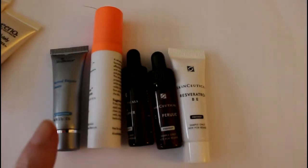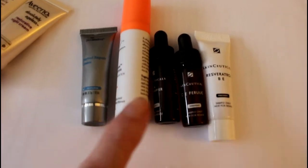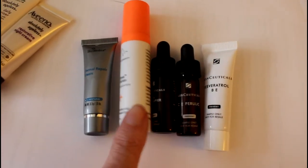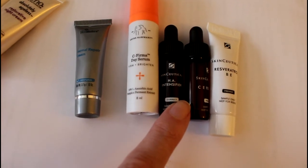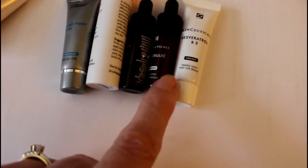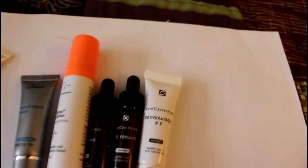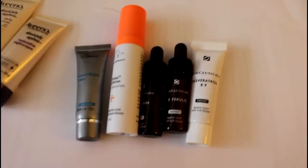Okay, so I have the Dermal Repair Cream from SkinMedica, one of my favorite brands. The Vitamin C from Drunk Elephant, which only has a little bit left in it. I have the Hyaluronic Booster and CE Ferulic from SkinCeuticals, not a cruelty-free company. And I have whatever is left in this SkinCeuticals, and this is Resveratrol, whatever. I'm not even sure what that stuff is, but I'm going to take that with me.